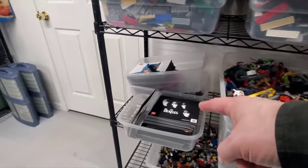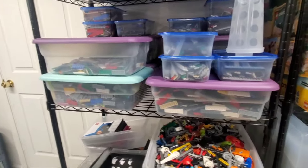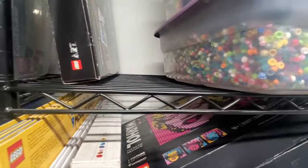All the instructions are here. I need to make a final decision on those. I haven't done that yet. And then, of course, the 2x plate, which has been sitting here. And then up here are all the rounds. And Ben kind of buried it, but this is the tote.